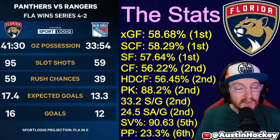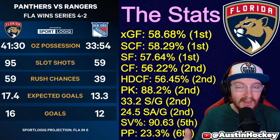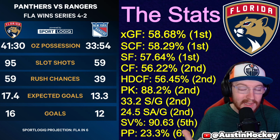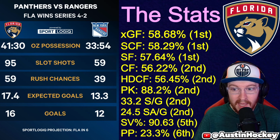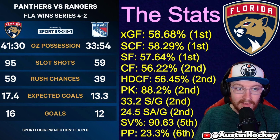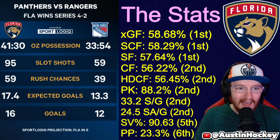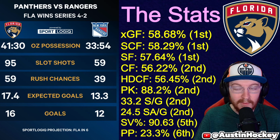They're going to go up against Stuart Skinner for the Oilers, who has really started to play better. He's really found his game. I thought he played well in every game against Dallas in that series, except for game 3. But even game 3, you couldn't really hang on his shoulders. But the Florida Panthers, they're such a good team. And looking at all of these stats, it really shows just how strong of a team Florida is.